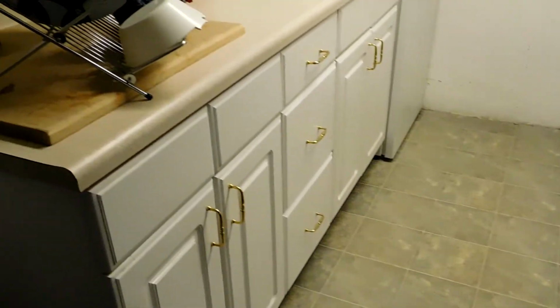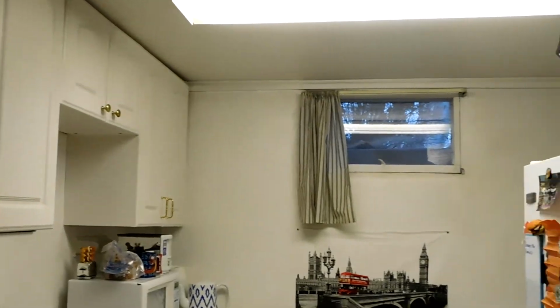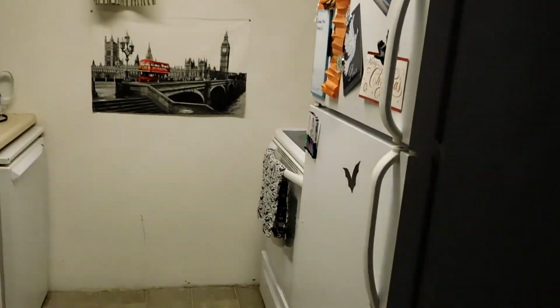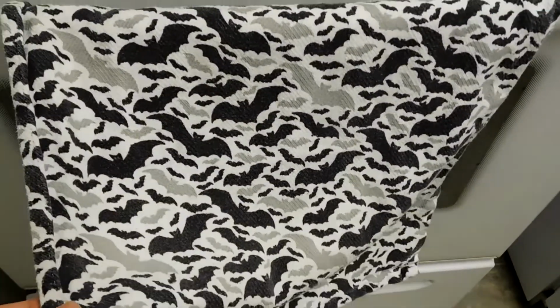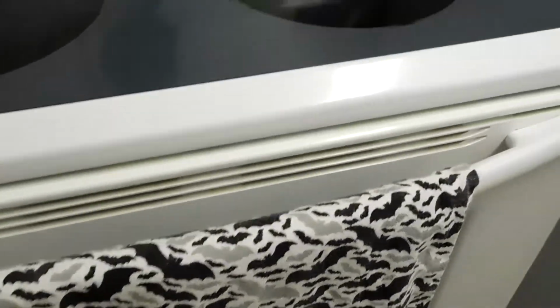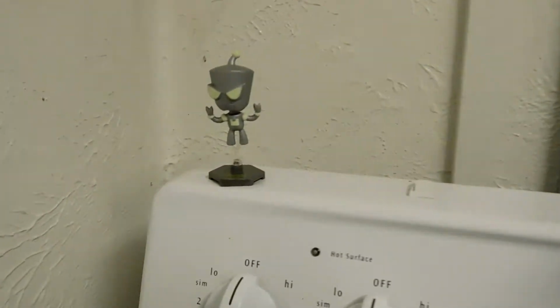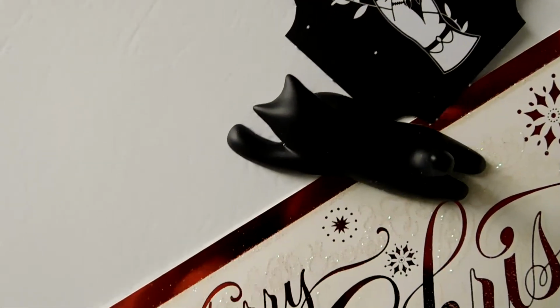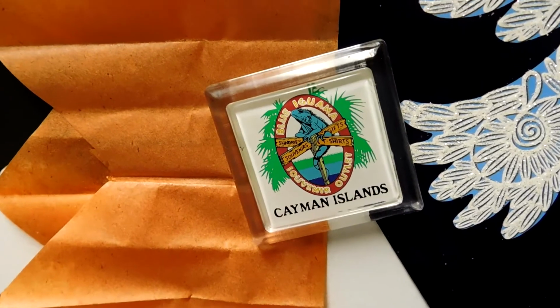Moving on to this very, very tiny kitchen. Did I emphasize the word small enough for you? It works for me, but I don't know how any more than one person could fit in here at a time. I bought this bat tea towel thing from Home Goods. I love it. On the top of my range thing, I have the genie, an oven mitt, and a glow-in-the-dark girl. I don't know why I had those there, but they made me happy to look at while I was cooking.